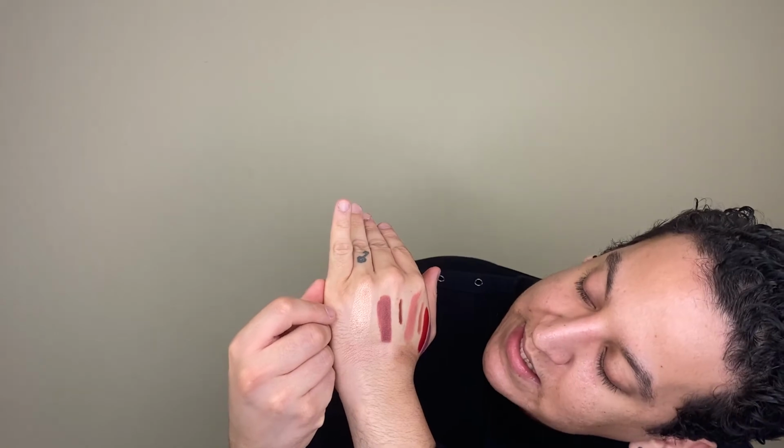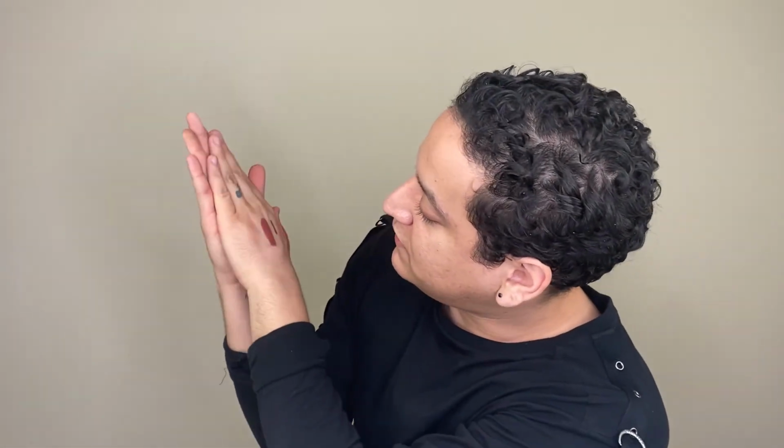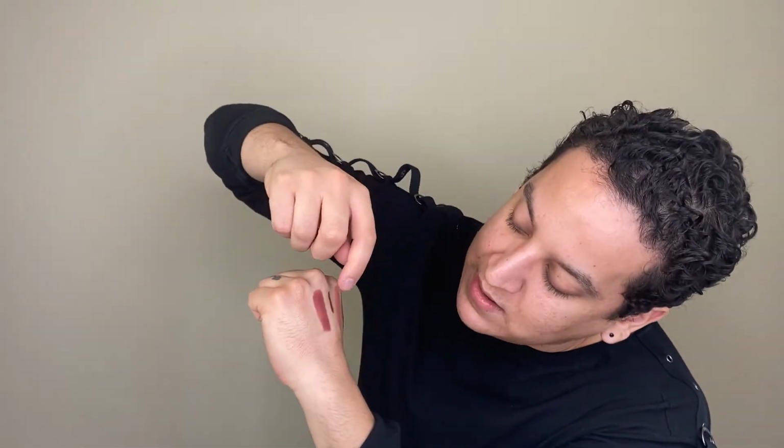Okay, so that is pretty. So Espionage, the highlighter, is like this peachy, kind of golden champagne-y color. The blush is like this pale pink. I don't know if that's going to really work for medium skin tones. Like I said, they really didn't think this through with the face palettes.